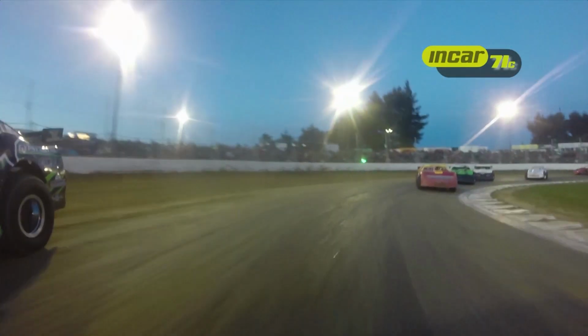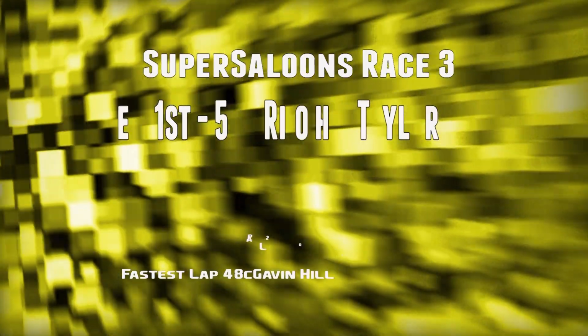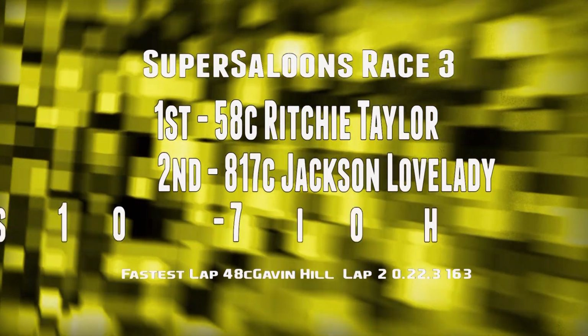He does. He gets his nose in front. Can he keep it in front? Coming out of turn 4. They're side by side. Very little in it. Jackson Lovelady just gets it according to the ELS.